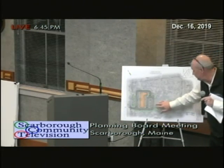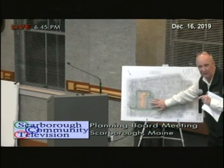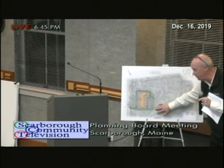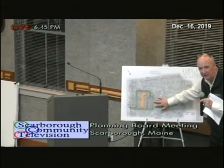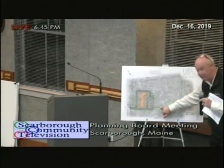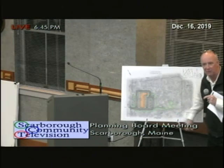Again, our intention was we're going to be out here grading this parking lot anyway, that we would grade that area and actually get the gravel down there. But the intent is certainly that we'll loam and seed over that, so we'll be vegetated, at least as part of this, and then we'll vegetate the access drive. Again, this is just a maintenance access drive coming down.